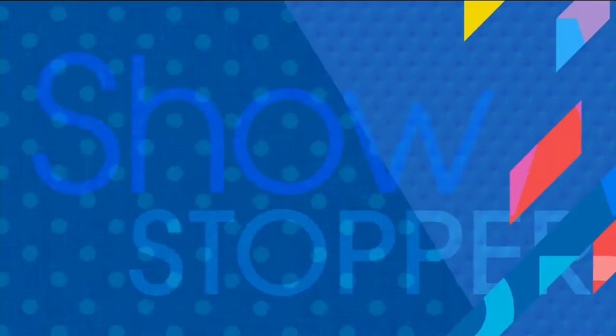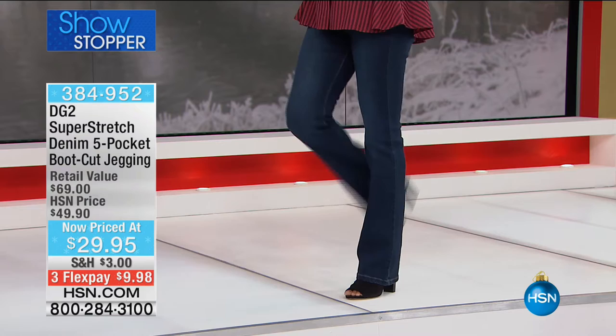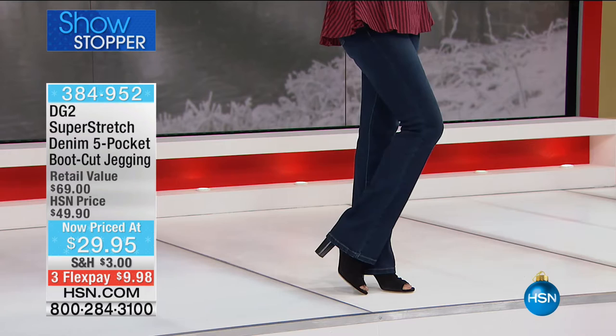What we're doing is her super stretch, which is the number one fabrication that she has ever done in the history of HSN. It's the most amazing stretch. This is our five pocket classic boot cut jegging. So it looks like a jean. Oh, it is. Well, no, I've got the boot cut one on. Oh, sorry. Yeah, no, yours is coming up.